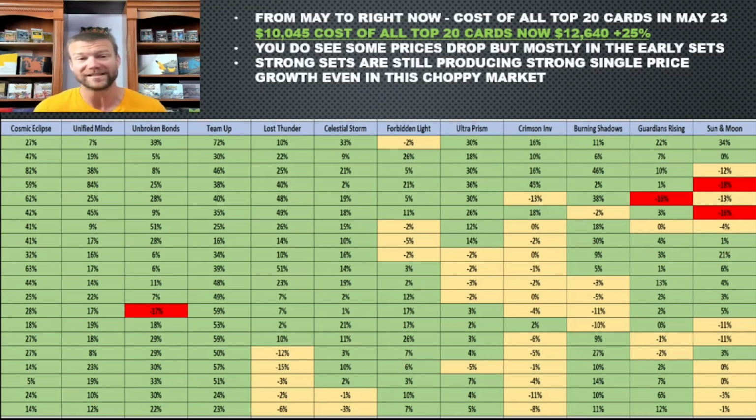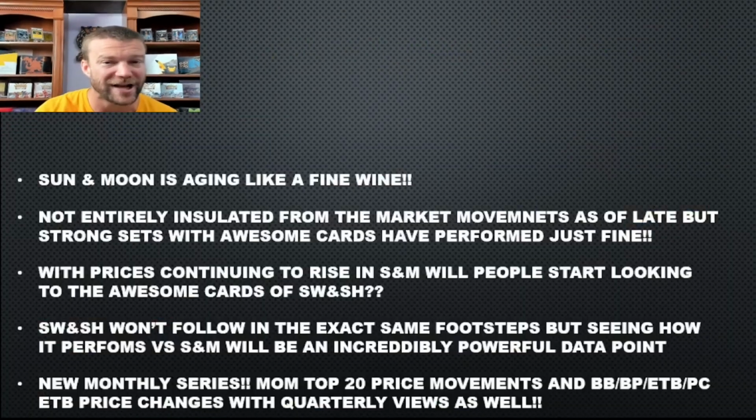So it is interesting to see this, and this is something I'm going to keep in the back of my mind as Sword and Shield continues to age and age. So listen, my takeaway is this: Sun and Moon is aging like a fine wine. This is just absolutely insane. It's not entirely insulated from the way the market has been moving as of late, but those stronger sets just continue to perform. They just continue to crank out awesome cards, and they just continue to give us some great price appreciation.